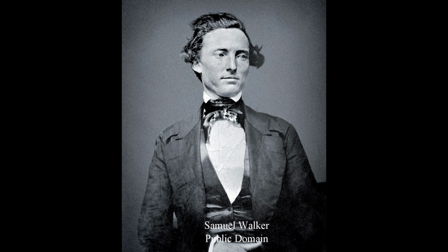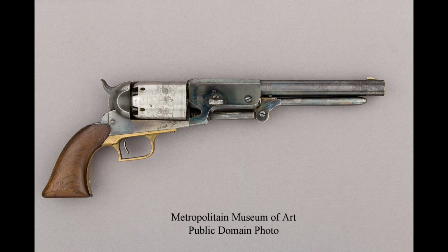So Walker envisioned a larger, more powerful version of the Patterson revolver. And the design that he and Sam Colt ended up with once they met up and worked on this became known as the Colt Walker, or sometimes even the Walker Colt. It was a .44 caliber, six-shot revolving pistol with a 9-inch barrel, larger than the Patterson. And this thing weighs 4 pounds, 9 ounces empty, and therefore was often carried in pairs in saddle-mounted pommel holsters, providing 12 shots without reloading because you had two of them.